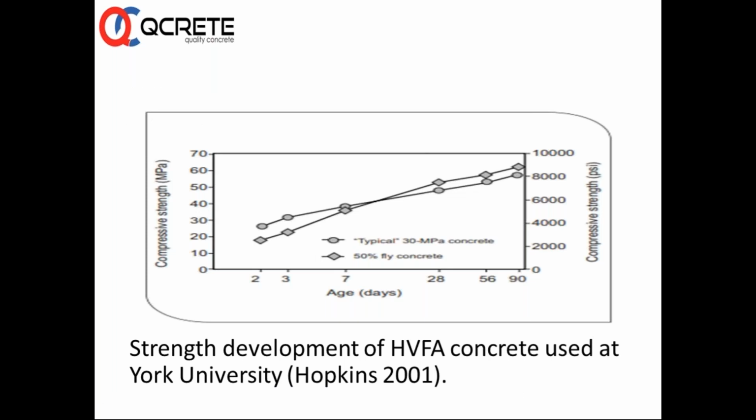As we have already discussed, the strength development of a normal 30 MPa concrete is on the lower side and will not increase after some time. But when you are using a 50% fly ash mix, it improves significantly. That is a very, very important point which we have discussed already.